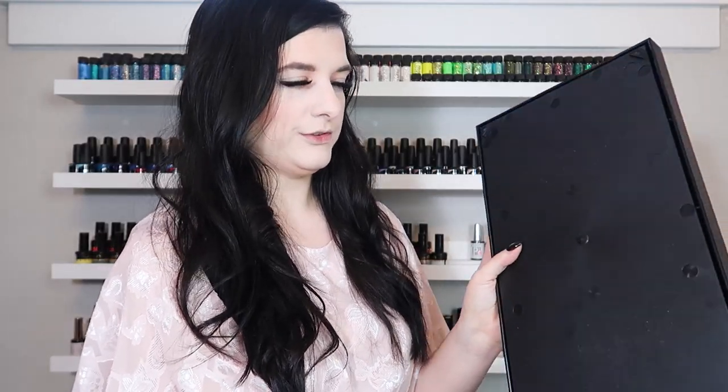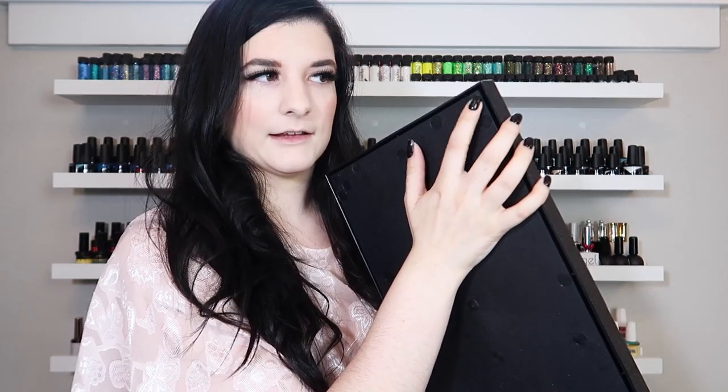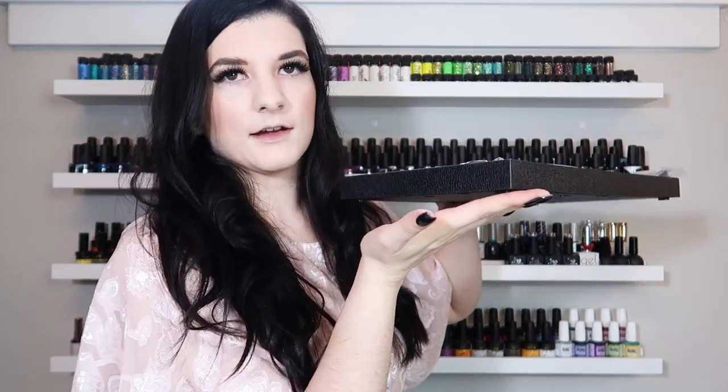And if you were to double stack, the back of this has a little foot on it, so it's not going to sit directly on top of these and scratch them up, because they can get scratched, and then you're not going to be able to see as well what is inside of it.